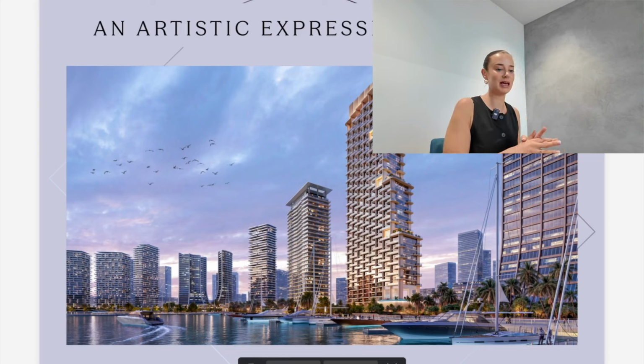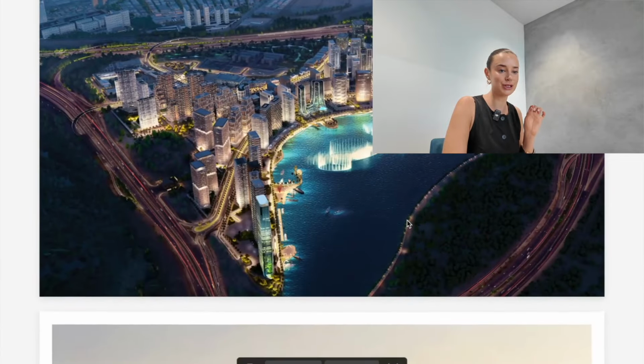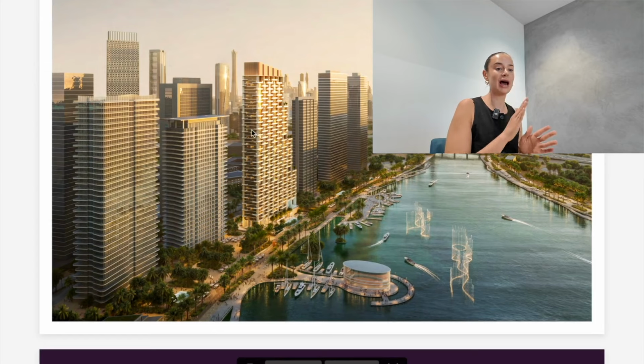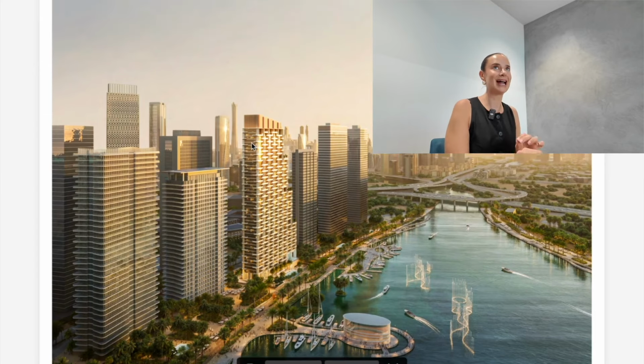They wanted it to be a reflection of the water. You can see the curved edges. It's a beautiful, beautiful masterpiece in terms of what they're creating here. Going to be sat on this water edge. So you're going to have direct views over the water, but you can also see here that some of these apartments, you're also going to have Burj Khalifa views. Again, another beautiful aspect to this property.